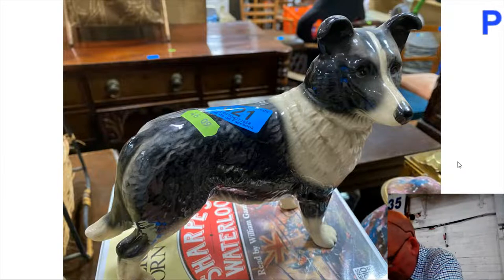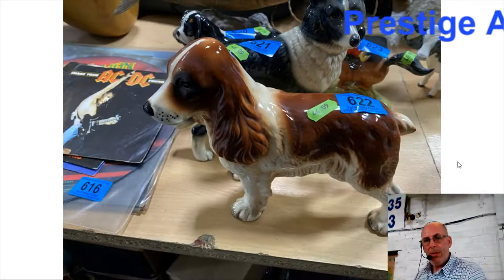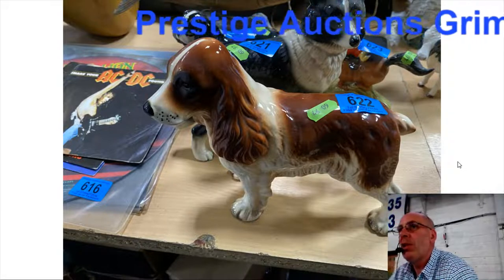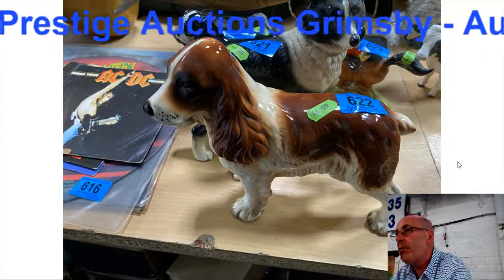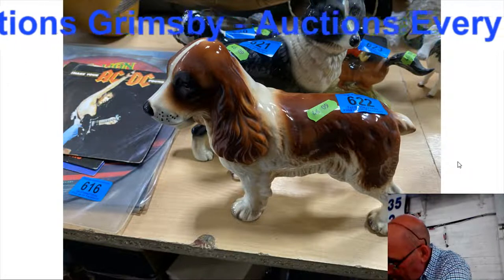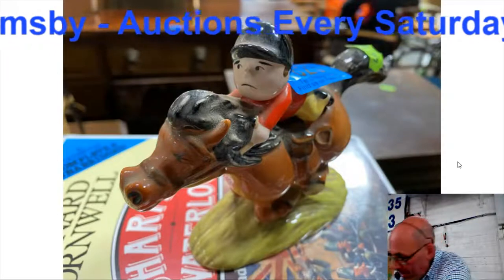And lot number 622 is another dog ornament, potentially a Bezic as well. Got the Made in England on the bottom. Start me a couple of quid on this one. £2 for the dog. £2 anywhere for the pottery dog. Anyone interested? Two on bid, three anywhere. £3 anywhere. Selling away then at £2. £2 to number 581.